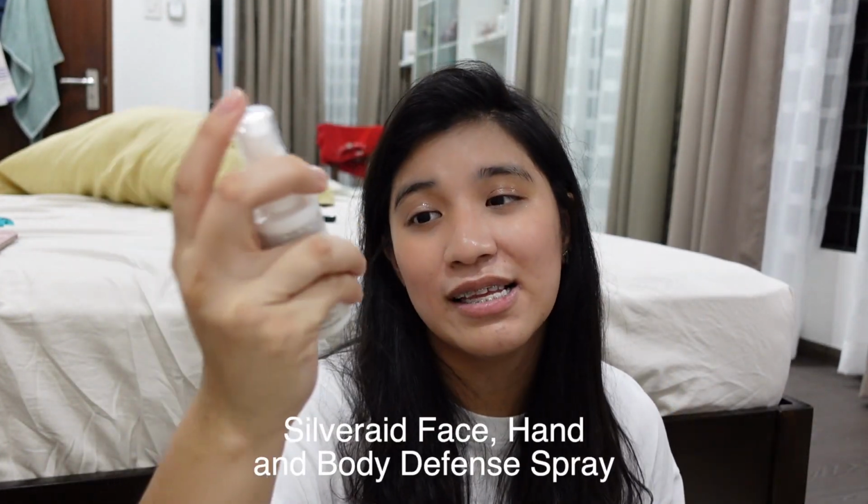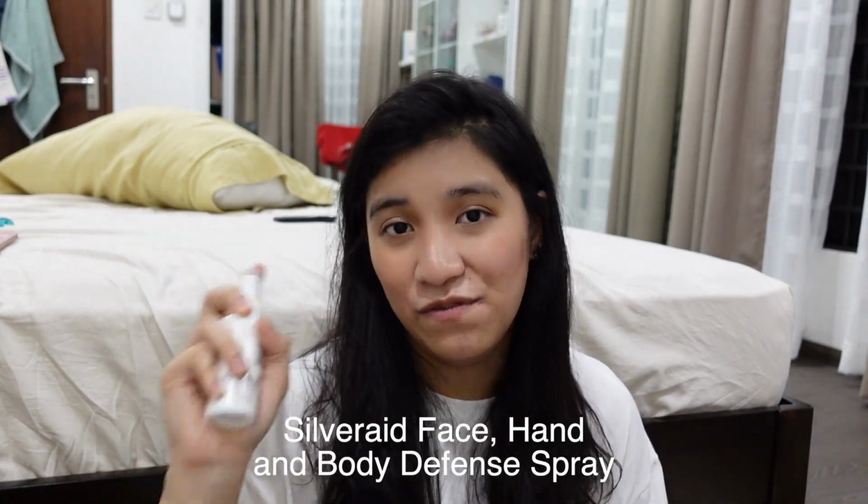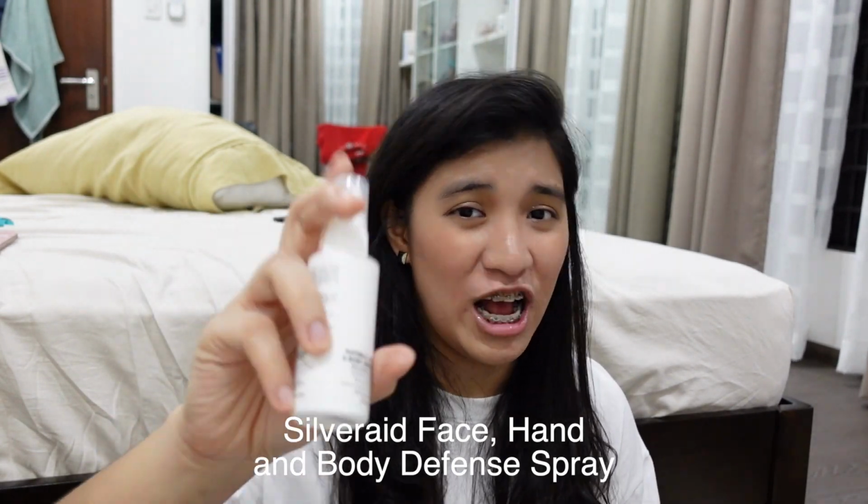Tapos na tayo sa fashion items. Dito naman tayo sa lagi ko din dinadala. Pag lumalabas, lagi kong dala tong Silveraid na Natural Face, Hand, and Body Defense Spray. Medyo konti na lang siya. Pero lagi pa rin siyang nasa bag ko kasi guys, ang ganda ng amoy and habulin kasi ako ng lamok guys. So, pag nakagat ako ng lamok, sprayan ko nito para hindi ko na lang siya makate.